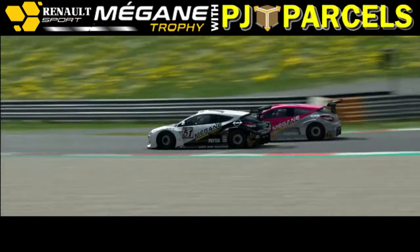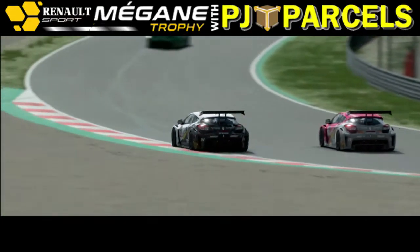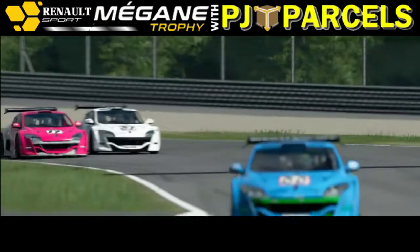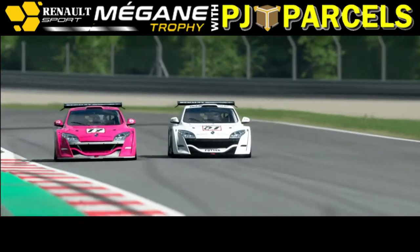Yes, just about round the outside, but Dylan says, I've got the inside line, I'll get the power down. Takes the position back from Phil slightly. They're still side by side. This isn't going to work into turn number 4.